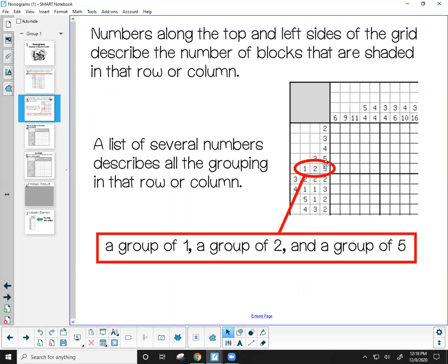The list of numbers describes how they're going to be grouped, meaning there's a group of 1, followed by a group of 2, followed by a group of 5. There has to be at least one space in between the 1 and the 2. There could be more, but there has to be at least one space between the group of 1 and the group of 2, and at least one space between the group of 2 and the group of 5. So that's what the groupings mean.